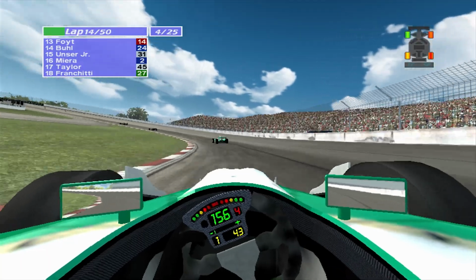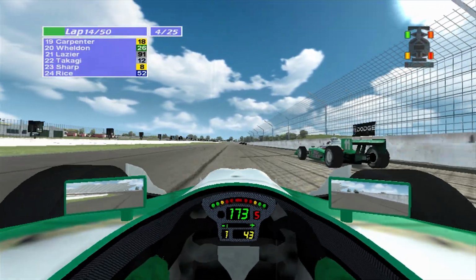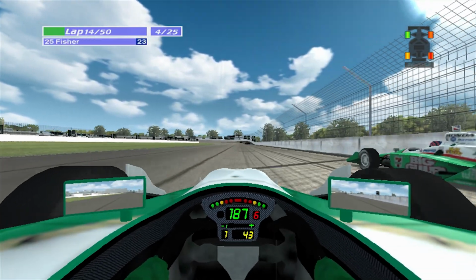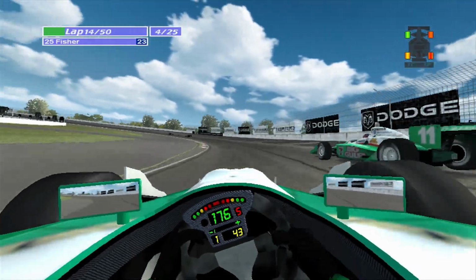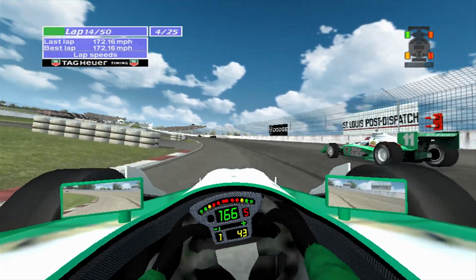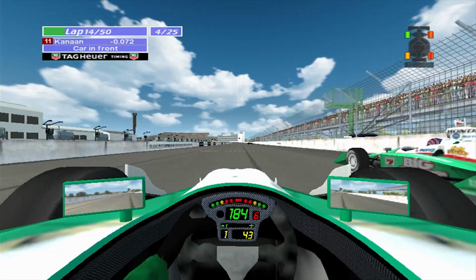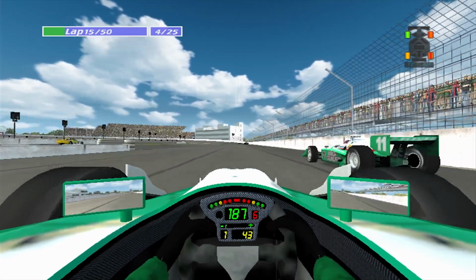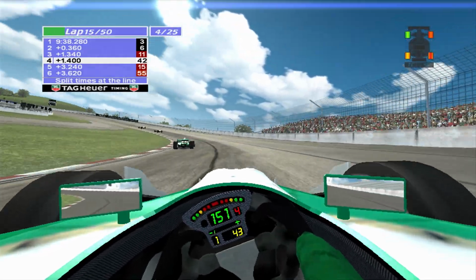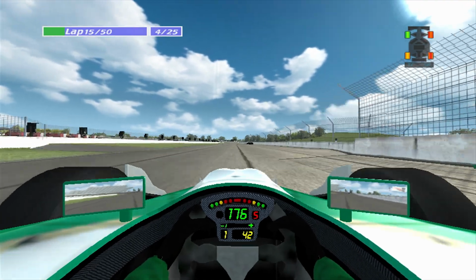You are 0.4 of a second behind Kanan. There you go. Should be able to make the move and pass Kanan for 3rd place. You are 0.1 of a second behind Kanan. Side by side on the start-finish straight. I haven't quite got him just yet. Better move coming out of turn 2.